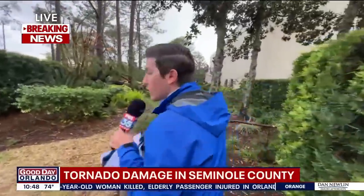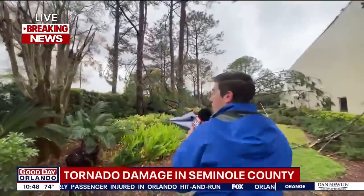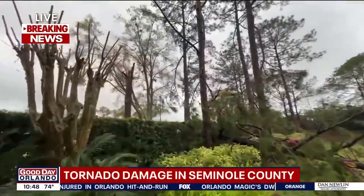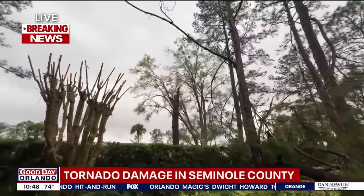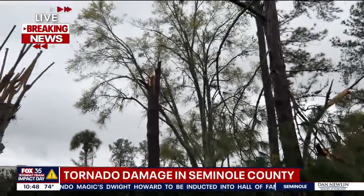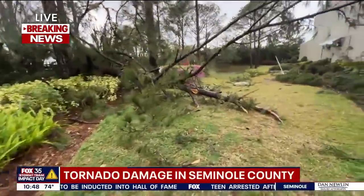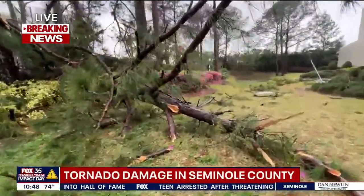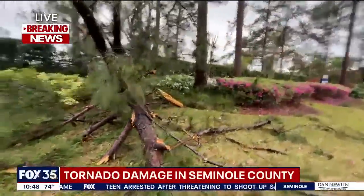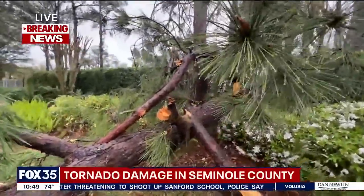Now we're going to take you to the back side of our building, and this is where the worst of the damage is. You can see this tree to the left of us here completely snapped. I can't say how old it is, but this is a good-sized pine. It completely ripped off, tore through our fence, and is now laying here in our Fox 35 backyard, so to speak. And oftentimes you'll see us live out here.